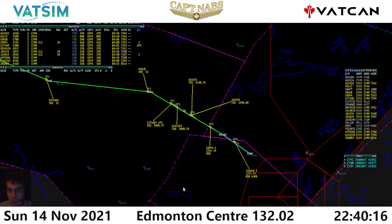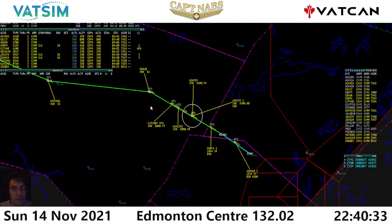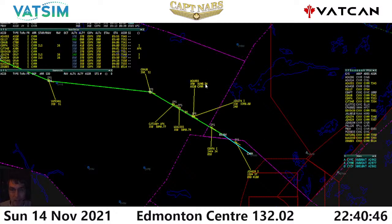Jazz 274, Edmonton, when ready, descend flight level 240, plan ILS runway 26. Plan the ILS 26, down to 210, Jazz 724, or correction, 274. Jazz 274, it's descend flight level 240 at your discretion. Sorry, 240, 274. Air Canada 355, bring the speed back for me now, Mach decimal 72. When ready, descend flight level 340. Down to flight level 340, we'll be back off to Mach 72, 355.